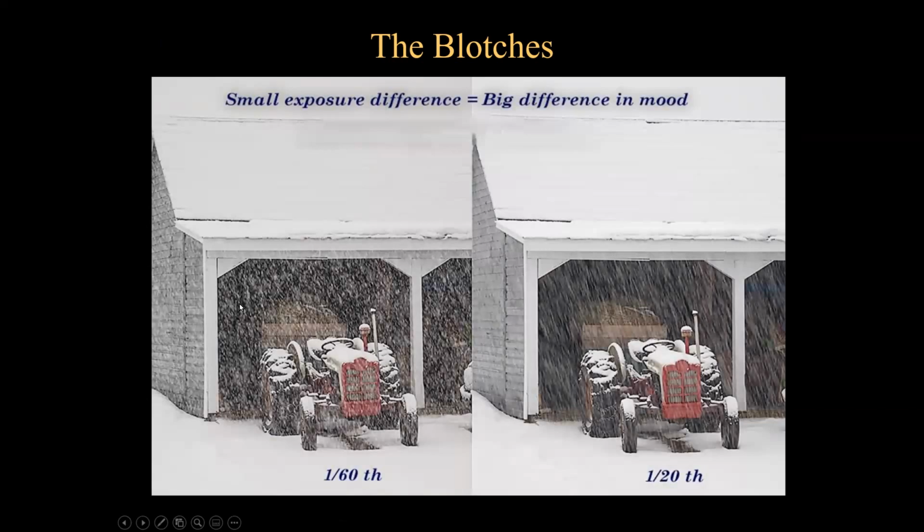Here's another solution to the blotches. I took this picture to show the difference even small differences in exposure make on how the snow looks. Here at a 20th of a second, you look here in the barn and the tractor, you can see streaks. If you just go to a 60th of a second, they look more like little pieces of snowflakes. So you can see the difference in the appearance with just this small change.